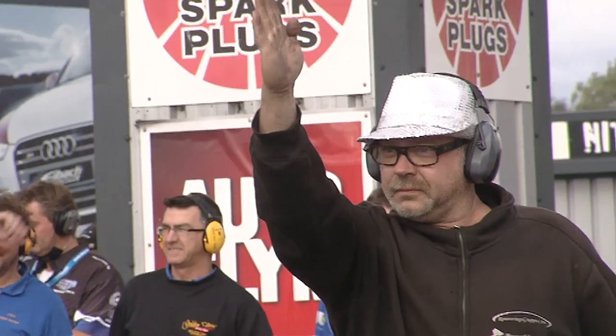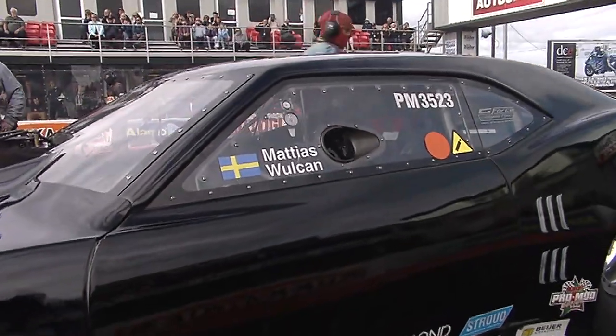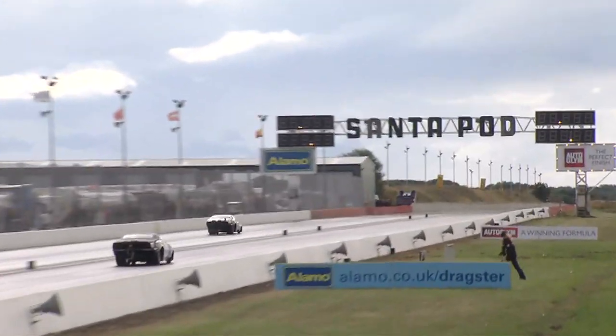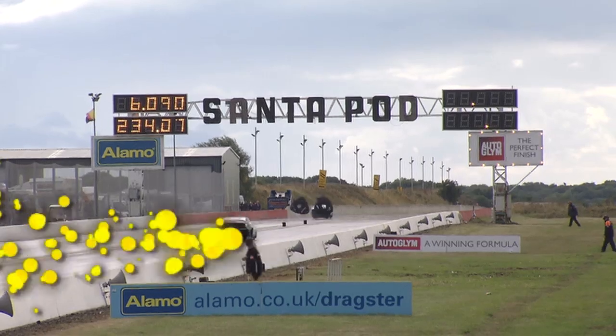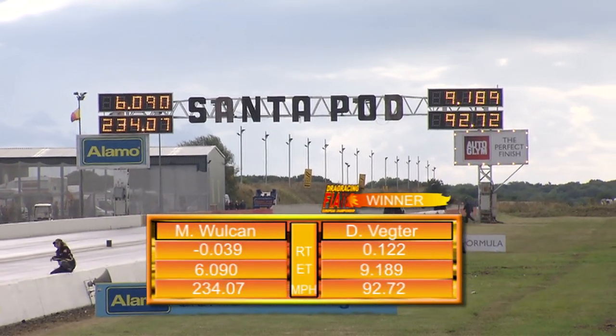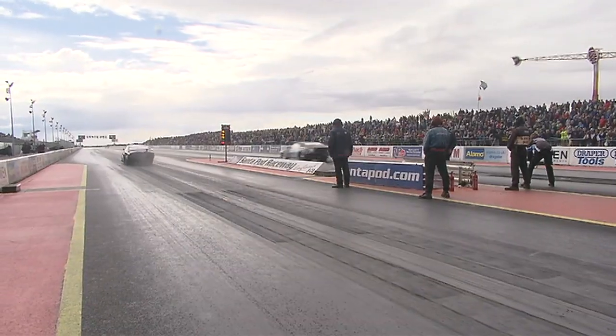And the next race that we're going to see is between, well, there you go, Silver Hats. And that's the man that's going to finish second, Matthias Vulcan from Sweden, who goes red against David Vegter. These two have raced each other a number of times through the season. And Matthias, that's the second red light he's had in racing, 6-0-9, but it was on a red light. So he's no longer in competition.